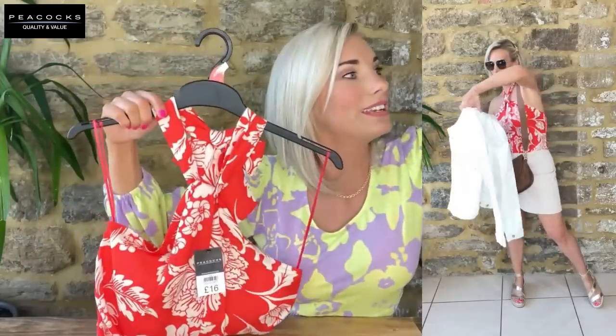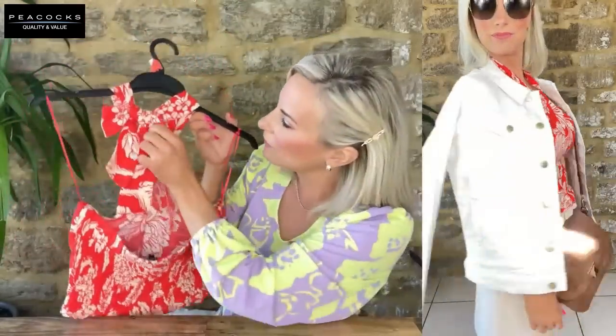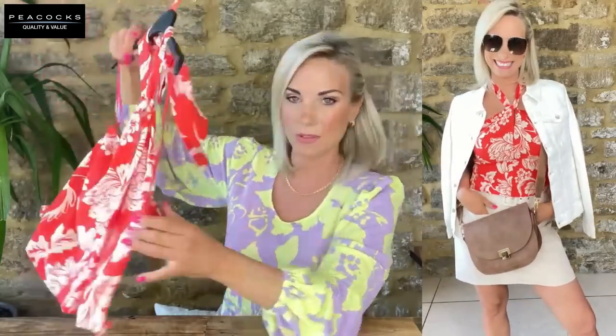Could that look good with this skirt? I think potentially that could be a really pretty outfit. I'm wearing this in a UK 10 and it's £16. So ladies, it's beautiful. Lovely little bow at the back. And I think this shirring actually is just absolutely stunning. Yeah, so there we go. £16, beautiful.